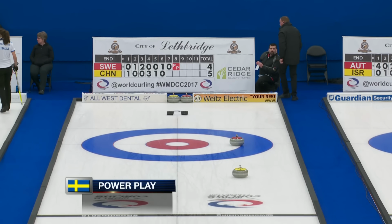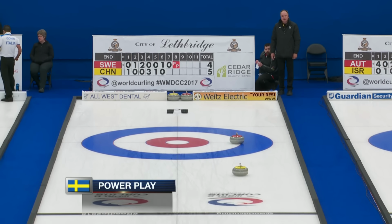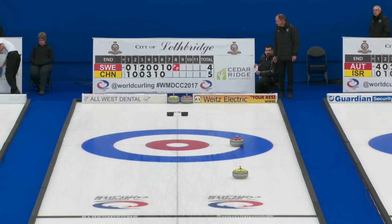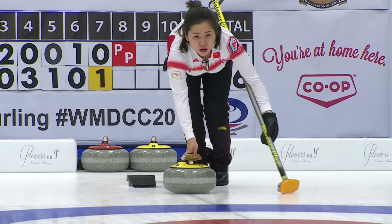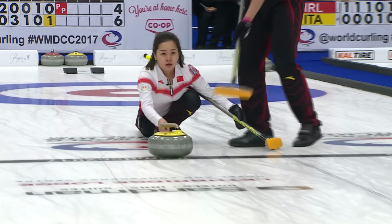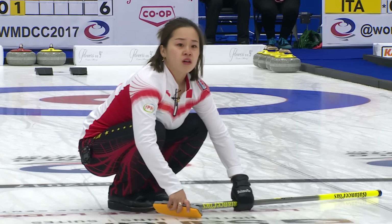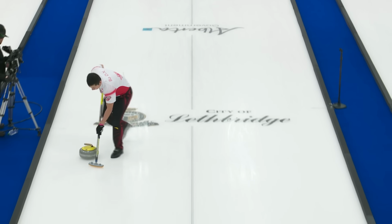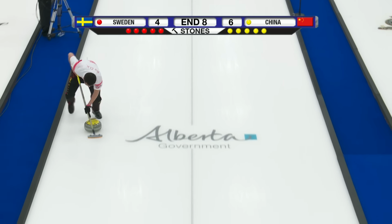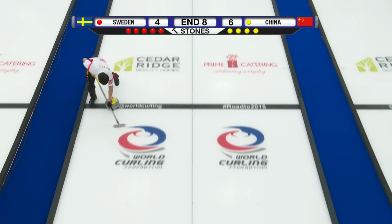Power play back-to-back here, as expected. Yeah, and we'll see how it works out for Sweden. China could only score the single point. You see the yellow one there on the scoreboard indicating that China scored one with power play. And just like Sweden attempted to, now Wang Rui will try the tick shot on the corner guard.